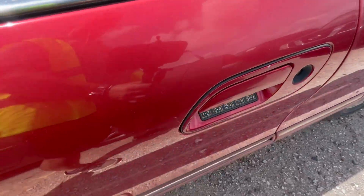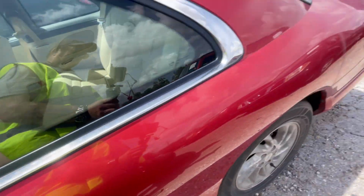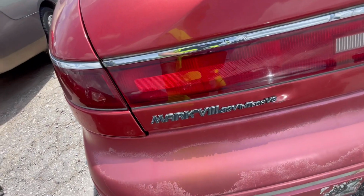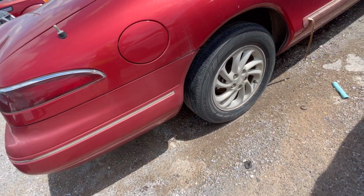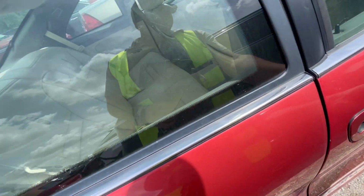Now for something completely different. Yeah, you haven't seen any cars like this now, have you, huh? Yeah, this is a 1996 Lincoln Mark VIII. Yes, this would be a great car for an OU alum. Red over white. Look at these. Yep, and they even have the way that you unlock it right there. Look at this car. Holy moly.